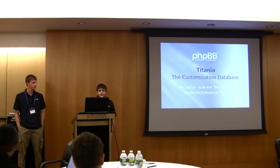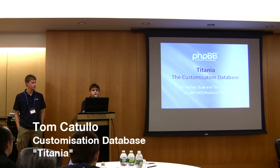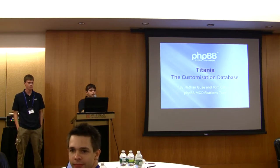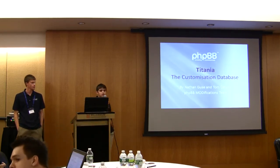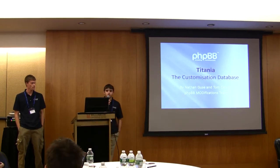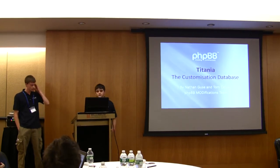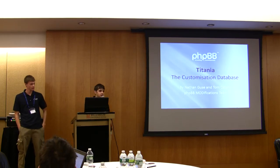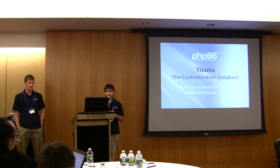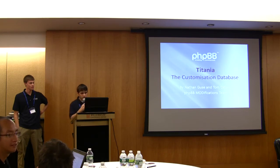The Customization Database is an application that we've been using in place of Arial, which was the older, previous customization database that we use basically for mods and styles. And Titania now covers more than just mods and styles. It covers bridges, converters, and mods and styles, as well as official team tools. Basically, Titania does what Arial did, although it has new features, and it's built to work off of the code base of just phpBB.com. It can work as standalone.